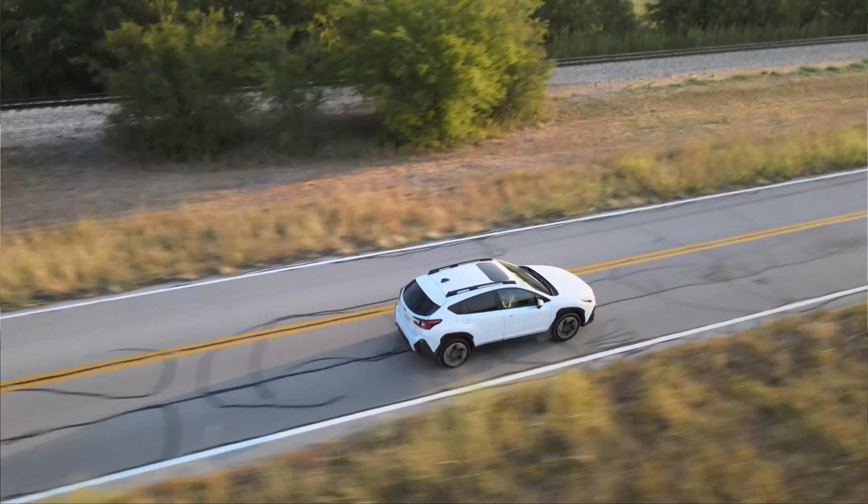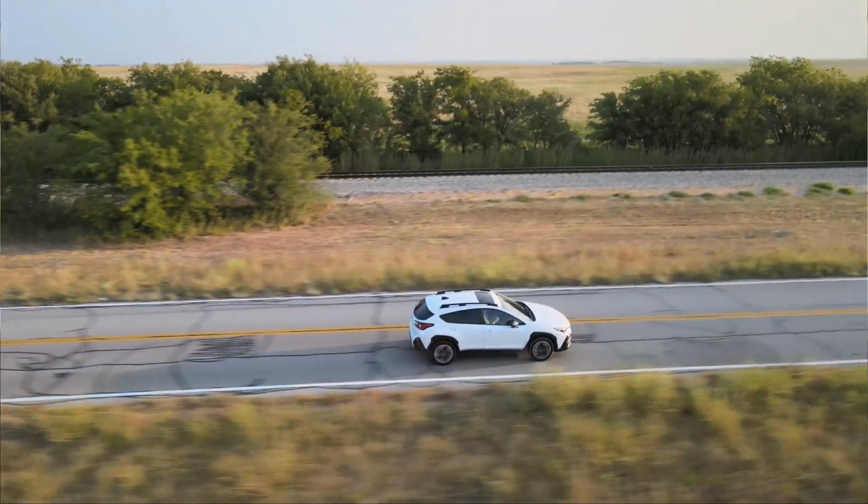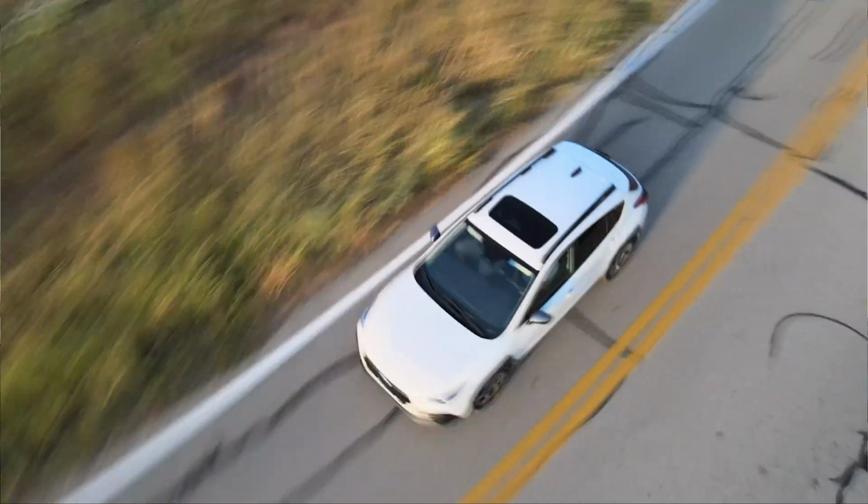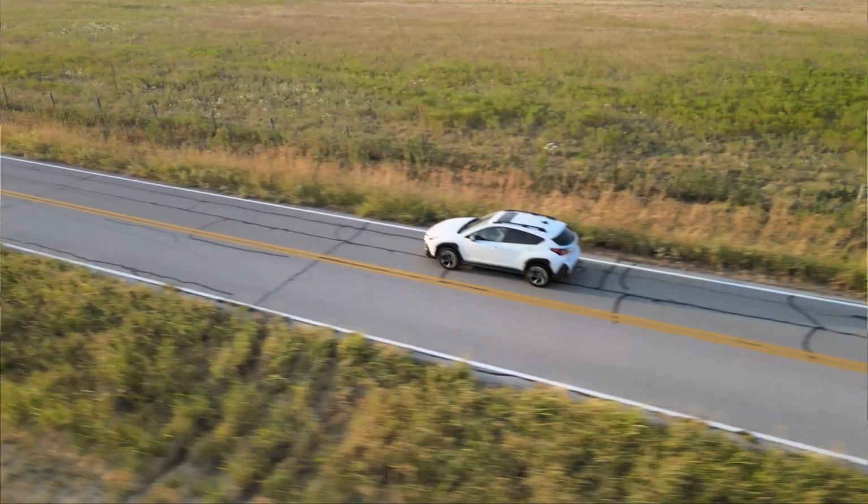Powertrain: smooth, refined. CVT, it is a faking automatic. Let's park real quick. It has 8-speed preset ratios. The CVT will shift at programmed points as if it's an 8-speed. I'm here to tell you it's the best CVT on the market today because it fakes its automaticness really well.